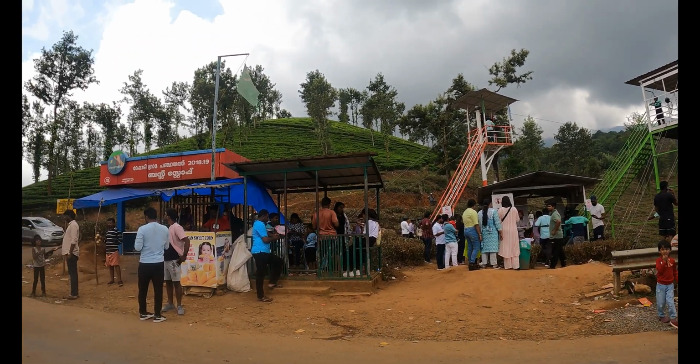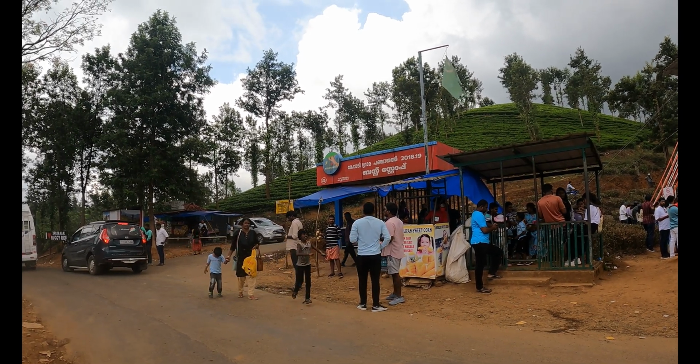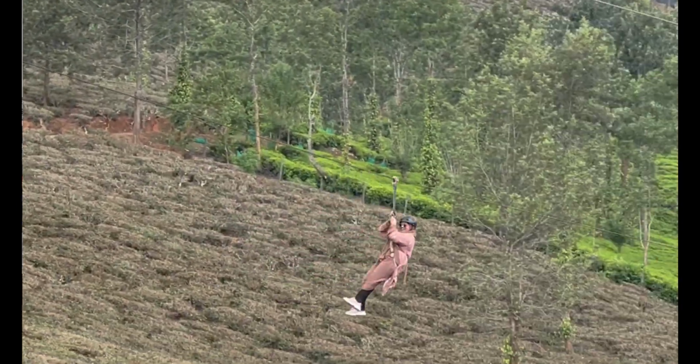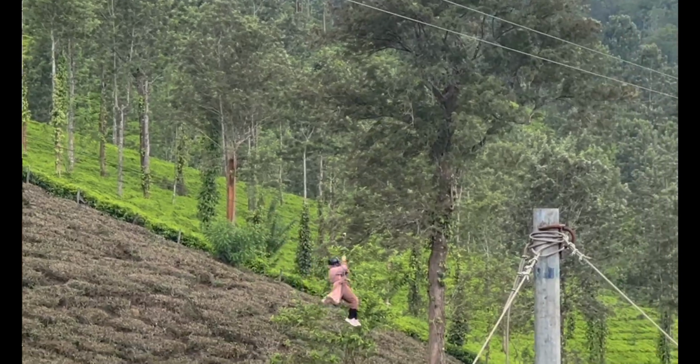On the way to Suchipara waterfalls from 900 Kandi, we came across this spot. This is the spot for ziplining. This is the longest ziplining in Wayanad. This is the spot for ziplining and sky cycling.